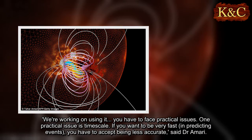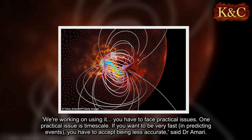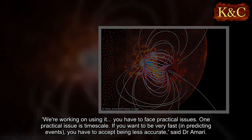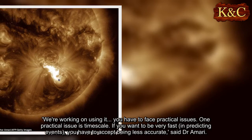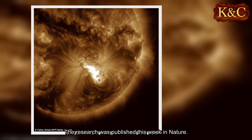We are working on using it. You have to face practical issues. One practical issue is timescale. If you want to be very fast in predicting events, you have to accept being less accurate, said Dr. Amari. The research was published this week in Nature.